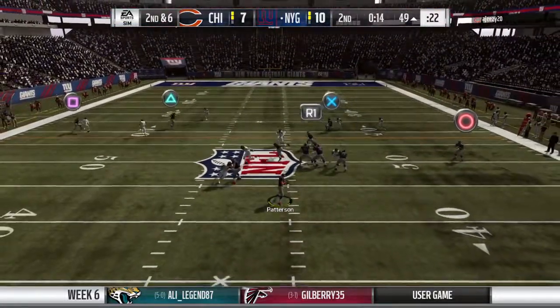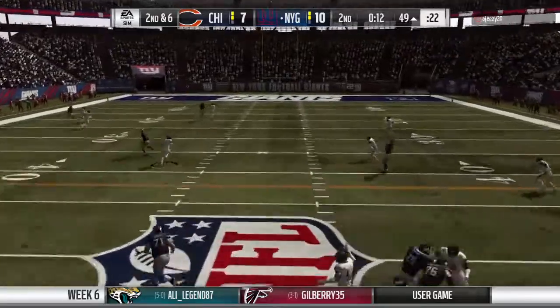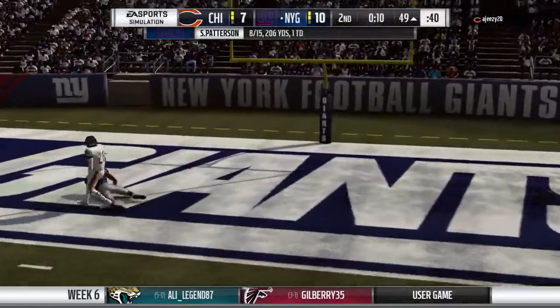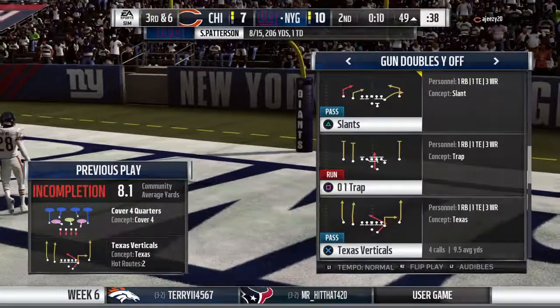To throw on 2nd down, Patterson going deep here for Bryant. And that's incomplete. Clock stops with 10 seconds left.